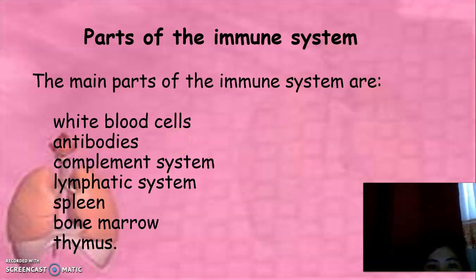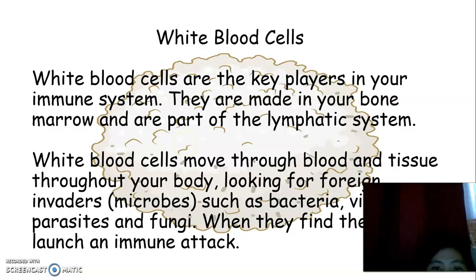Next are the parts of the immune system. The main parts are white blood cells, antibodies, the complement system, the lymphatic system, spleen, bone marrow, and thymus. So what are white blood cells? White blood cells are the key players in our immune system. They are made in your bone marrow and are part of the lymphatic system. They move through blood and tissue throughout your body looking for foreign invaders such as bacteria, viruses, parasites, and fungi. When they find them, they launch an immune attack.